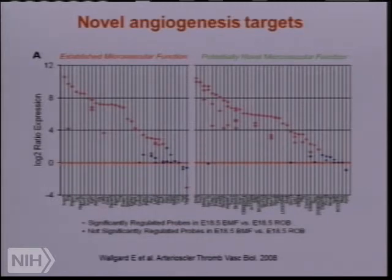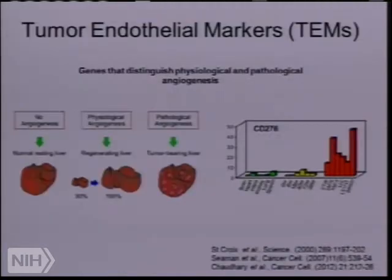There are plenty of genes that are important for angiogenesis that we're simply not looking at. The question is, how do you find which are these genes, and which of these genes are more druggable or more interesting from a therapeutic perspective?